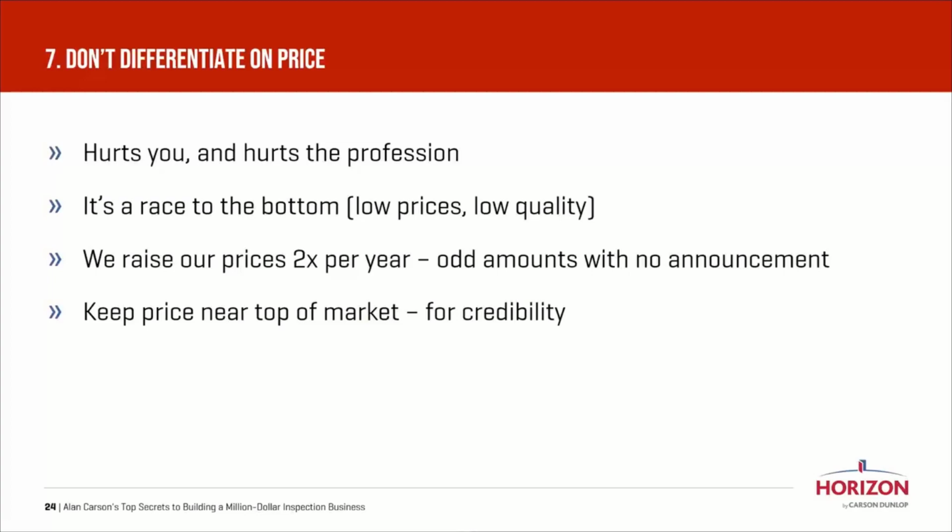So instead of that, I would like you to look in the other direction, but with some common sense. So let me tell you what we do. We raise our prices a couple of times a year. We raise it by small, odd amounts. We don't make any announcement about it. And we keep our prices near the top of the market, but not the absolute top.